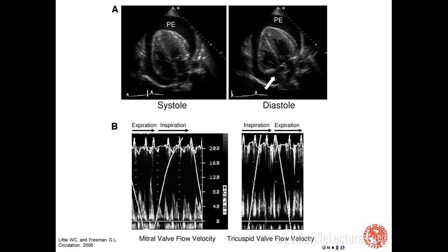The other thing is we can actually measure. I just talked to you a lot about how inspiration and expiration changes the output from the ventricles. Another way to look at that is looking at the flow into the ventricles across the mitral and tricuspid valve. So we can look at how the flow, in centimeters per second, changes across the mitral and the tricuspid valve with inspiration and expiration. What you can see here is that the flow is pretty high, 120 centimeters per second. And then when they take a deep breath in, the flow decreases significantly.